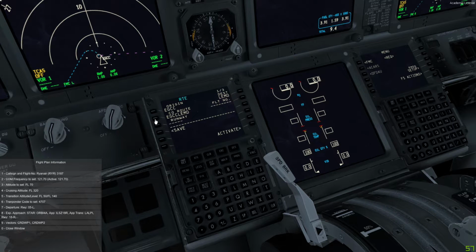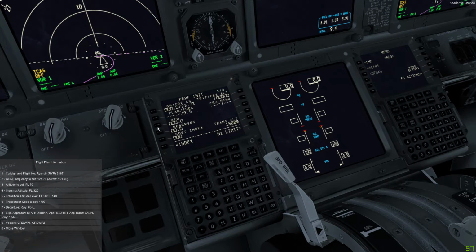EGCC-LEMD with 05 left. And RYR3187 today. Activate and execute. Zero fuel weight is 52.6. The reserves are going to be 1.11 today, with a cost index of 6 and a cruise level of 320. Transition altitude is 6,000. We're going to be using 24k derate with flaps 5.